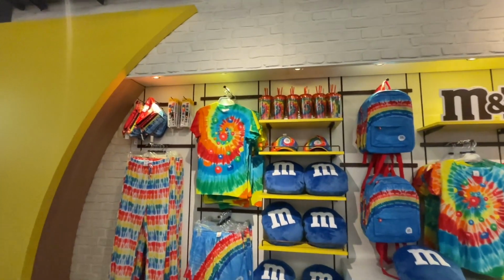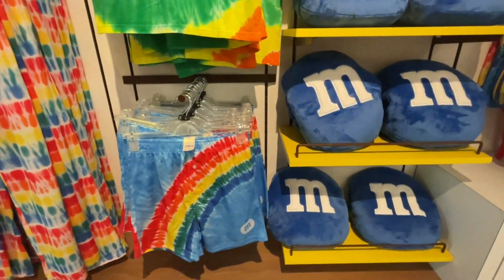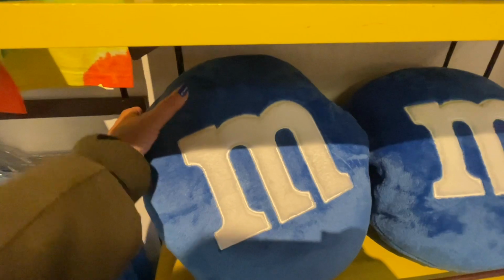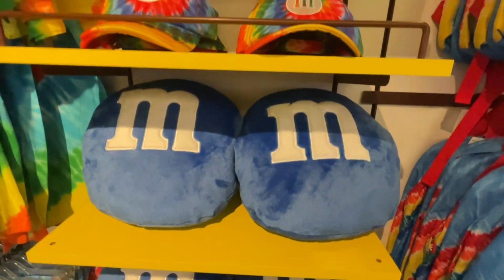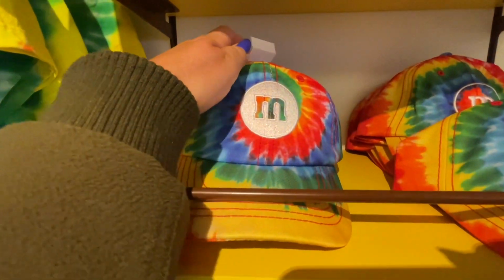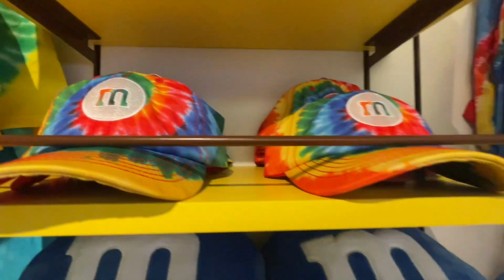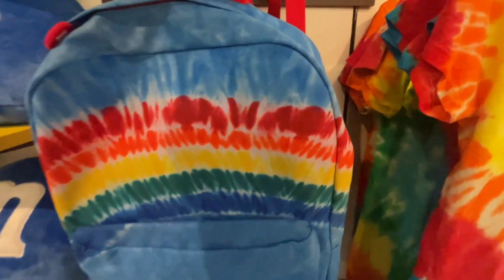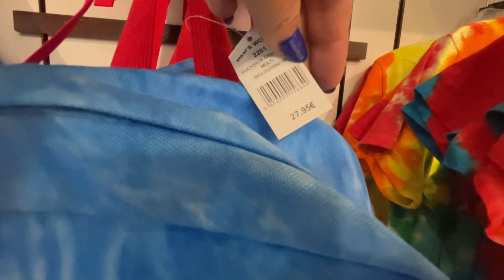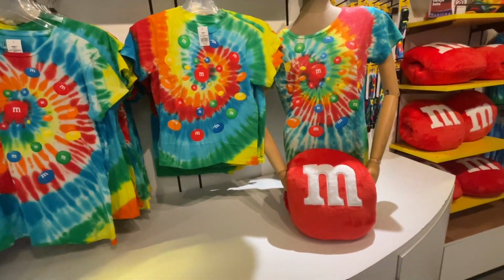Here we have some more amazingly colourful apparel. Loving the t-shirts. And there's a blue pillow. Oh, it's not a pillow. I think it's a blanket. And you've got the M&M caps. They're amazing. So colourful. $13.99. Backpacks, that's cool. €27.95. That seems a bit out of place.